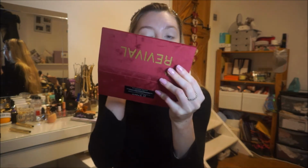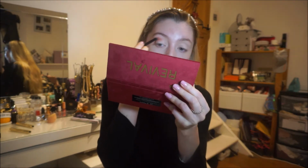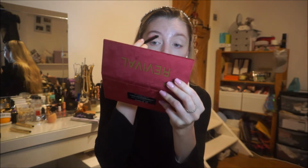Okay. It's fine. I don't know what to say about it. Now I'm going to put on Vitality, the orangey one, and I'm going to use the other brush for that. Well, I feel like I knocked all the powder off by doing that. Try and blend it in a little bit so it doesn't look as harsh as it currently looks.